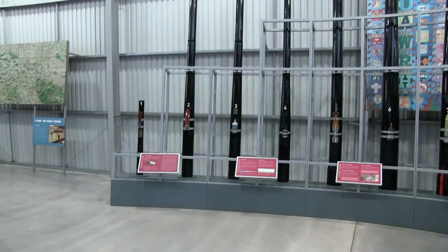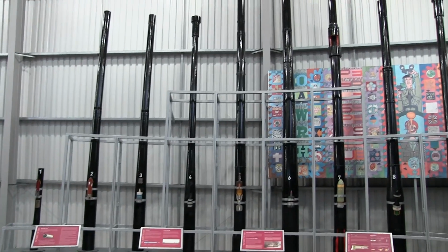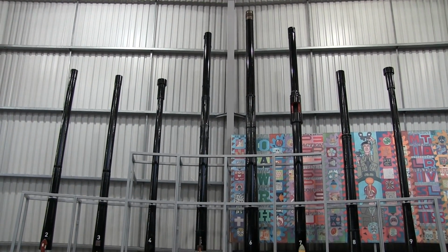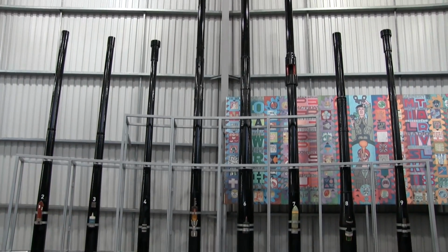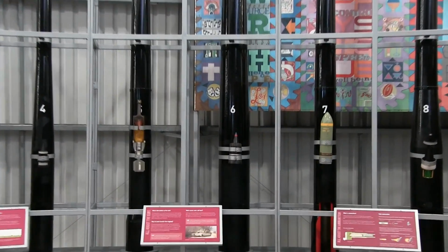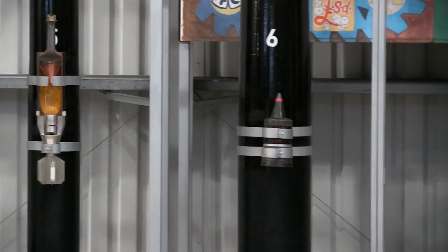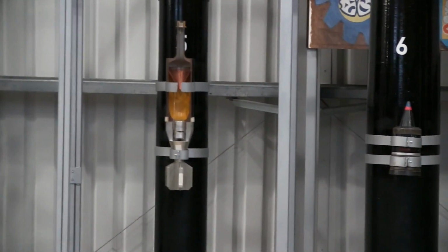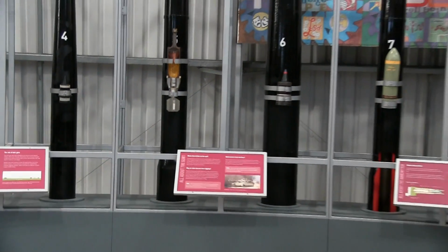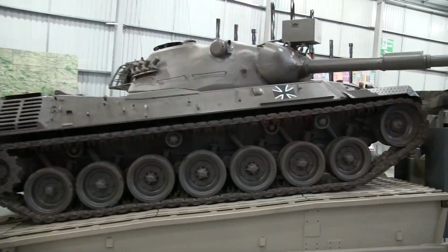The next thing that caught my attention was this display showing the relative sizes of some of the guns fitted to the tanks in the display halls. That monster, right in the middle of that display, is the 120mm gun fitted to the Conqueror heavy tank. If the Red Army had ever rolled into Europe during the 1950s, that's what would have been waiting for them. And that is pretty much it for my return visit to the Bovington Tank Museum on Valentine's Day 2014.